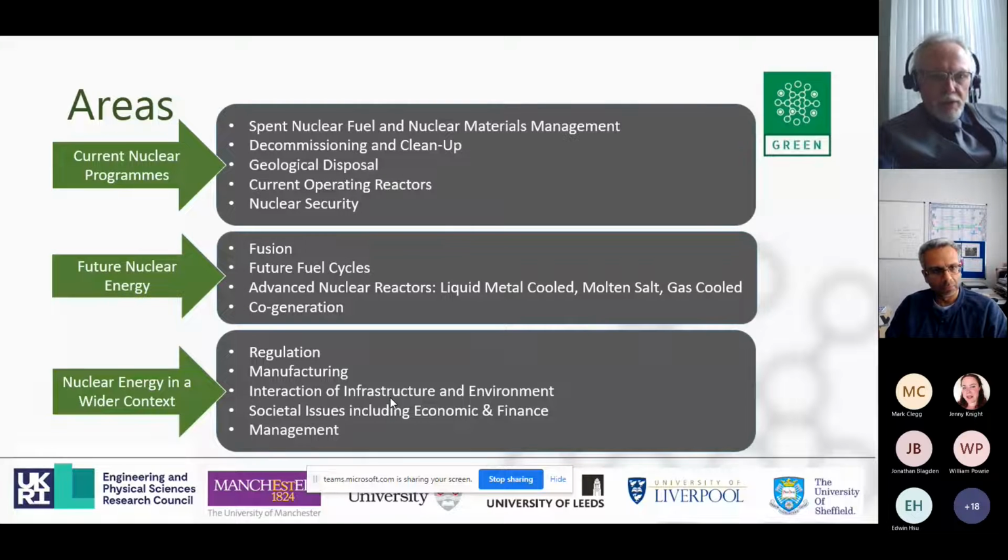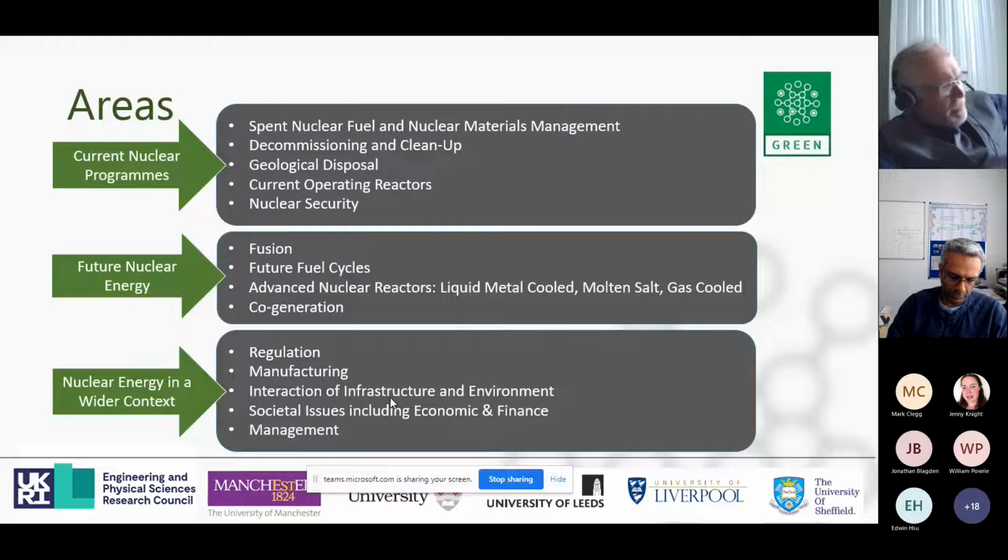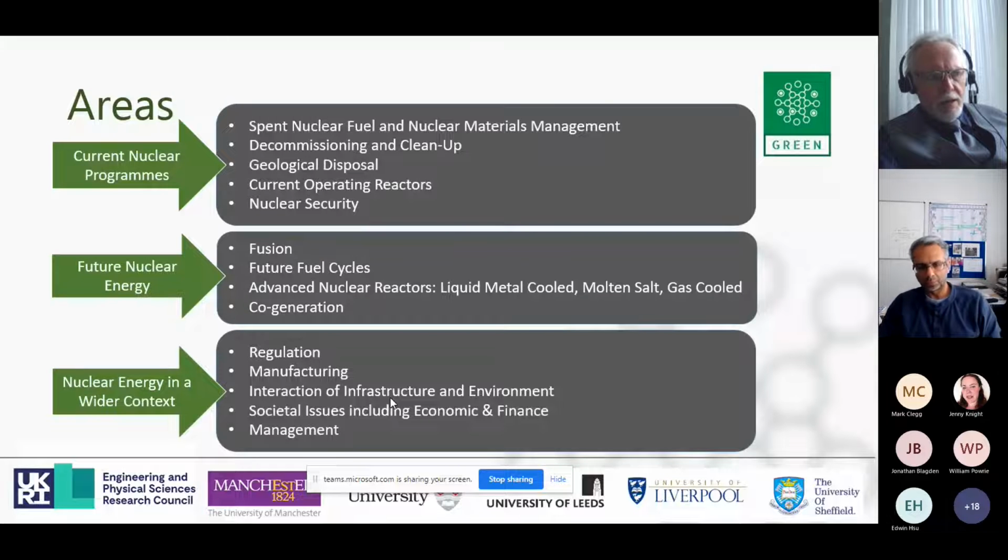And finally, we've got a research thread around nuclear energy in a wider context, which embraces such issues as regulation. There's a couple of projects that we've got that are thinking about what the regulation of a fusion-based fuel cycle might look like. Manufacturing, modular manufacturing is going to be a big player for nuclear going forward. Interaction of infrastructure and environment, mostly related to the end of lifetime cleanup of sites, but wider than that. And societal issues, including economic and finance. Finance, as I alluded to earlier on, is one of the big issues that stands in the way of wider adoption of nuclear energy and management of nuclear power. What are the manpower issues that face the industry going forward?